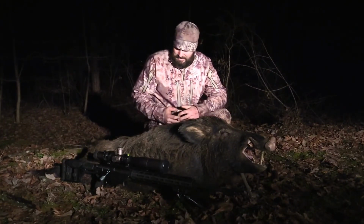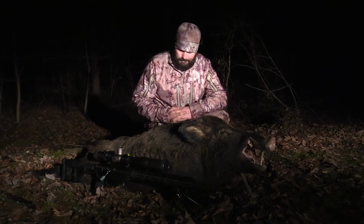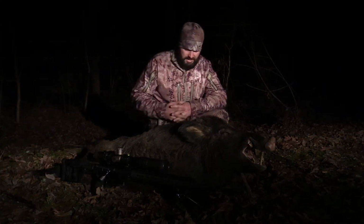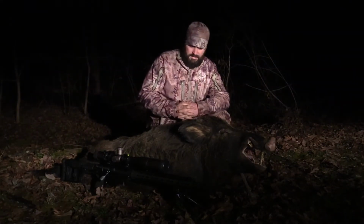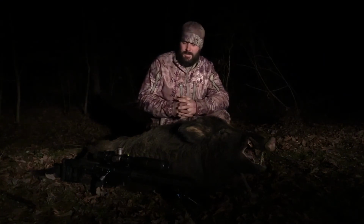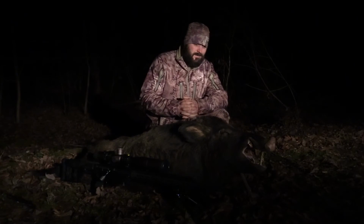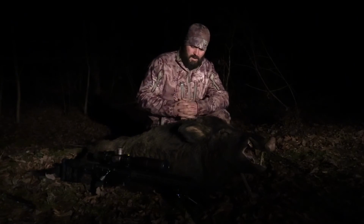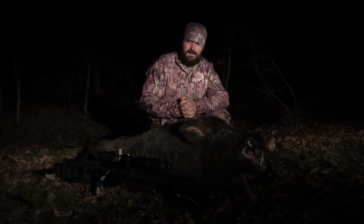All right, guys. Well, as you can see, we got him out of the woods. We're at the house right now, getting ready to skin this animal. Probably one of my better boars I've ever killed. He's probably hitting around the 250-pound range, maybe a little better. Got some nice cutters up front. Good mature boar.